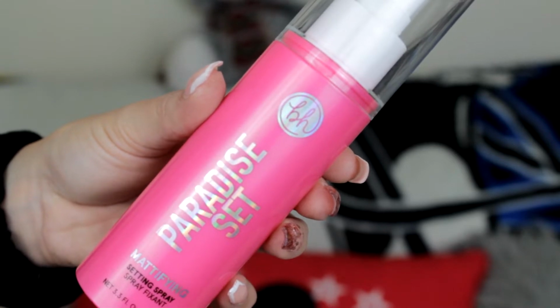At first, I was a little bit nervous because it being a matte setting spray. I don't know why. I haven't tried other brands' matte setting sprays, but they always freak me out that they're going to make my face really sticky, and I just didn't want it to leave weird marks on my face or anything like that, but none of that ended up happening. It is so lightweight, and it actually has a really nice scent to it.